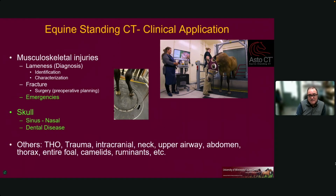And when it comes to all other areas, we've put in, if it fits, it goes in. That's basically the rule. We've been able to put foals, ponies, look at their abdomens, thorax. We've put other species in there, so it's a very versatile system.